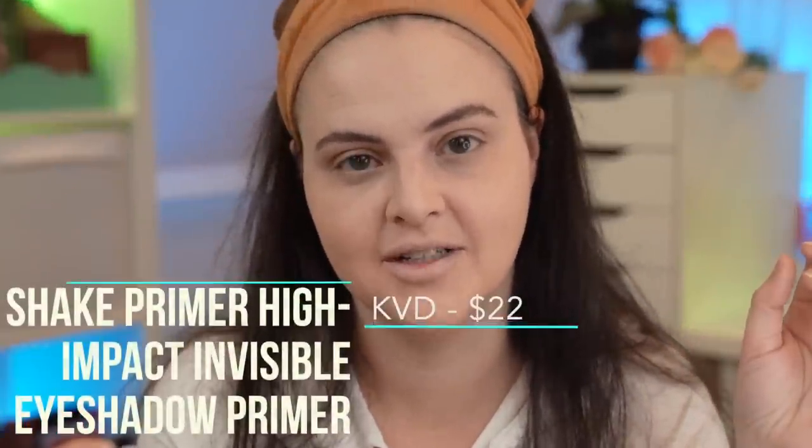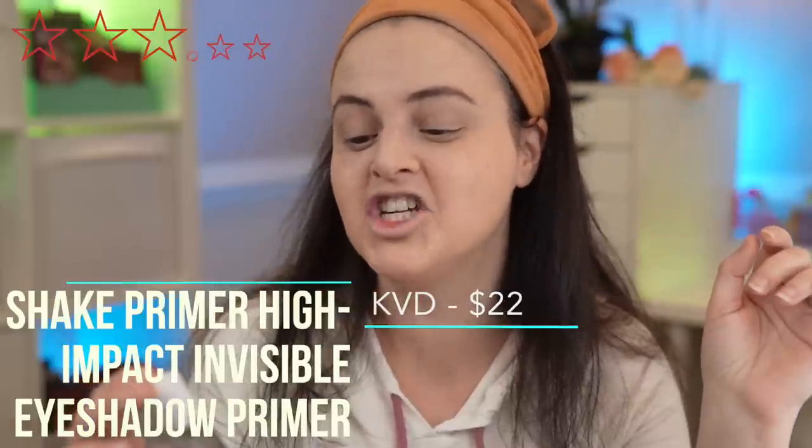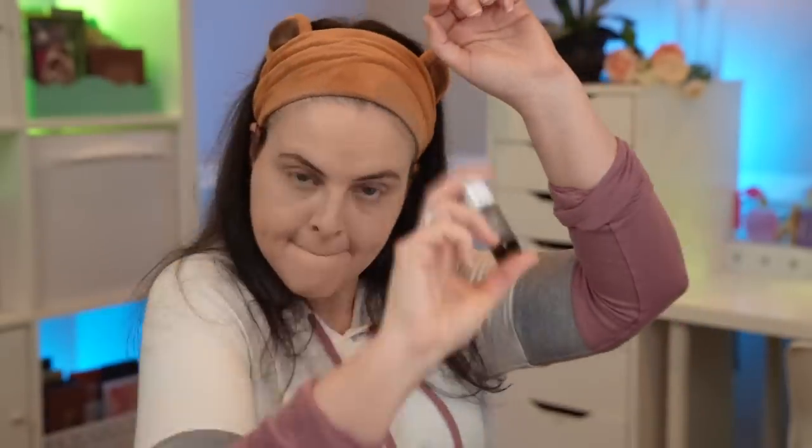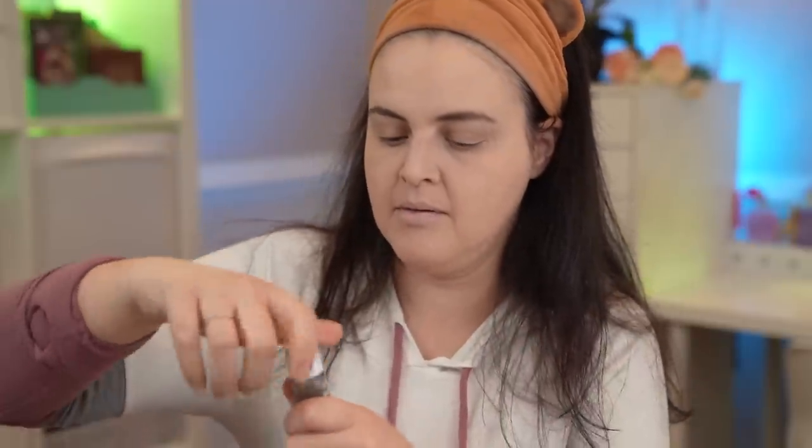I'm scared of this eyeshadow primer, the KVD Shake Primer, High Impact Eyeshadow Primer. It is literally a liquid. I've never used an eyeshadow primer like this before in my life. It says, how to use: shake well to fully mix. Remove the cap. Press the button on the bottom of the bottle to dispense one drop on the fingertip. Massage fingers together and apply on each lid. Just one drop is enough for both eyes. Let dry a few seconds before applying eyeshadow. A little bit goes a long way.